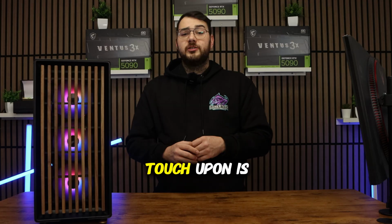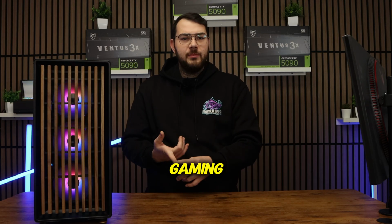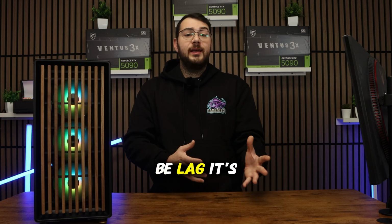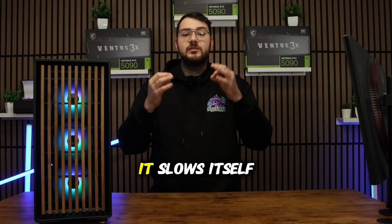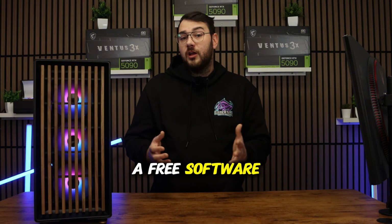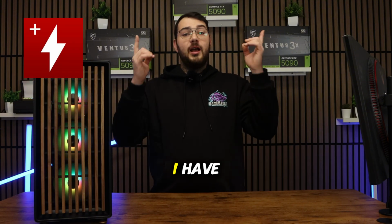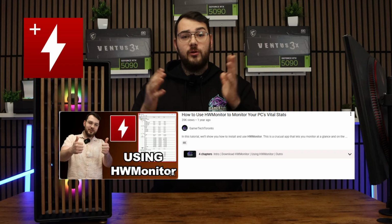The next thing I want to touch upon is overheating and thermal throttling. If your computer feels slow while gaming or rendering, it might not be lag. It's caused by thermal throttling. When your CPU or GPU gets too hot, it slows itself down to protect from overheating. A good way to check is to download a free software tool called HW Monitor. I have another video on the channel about that specific app if you want to learn how to use it or how to download it.